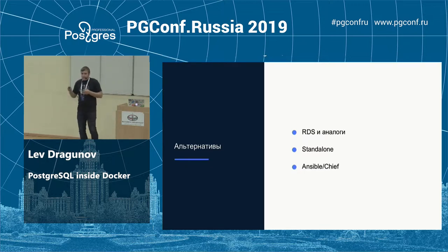And one more thing about Docker: if you need to get some advantages, if you're in the cloud infrastructure, you need to look for RDS and analogs. Those clouds do have those databases on purpose because it's safer and more reliable, and this is the correct way to do it. If you're not in the cloud, then do a standalone installation and all important data to be taken care of by Postgres without virtualization. If you need something to be provided and embedded in the system, then look at Chef and Ansible and Puppet.